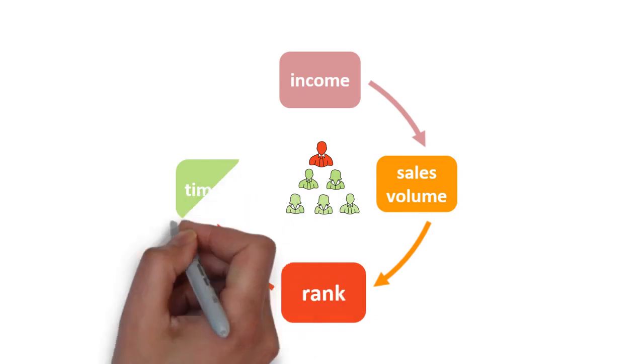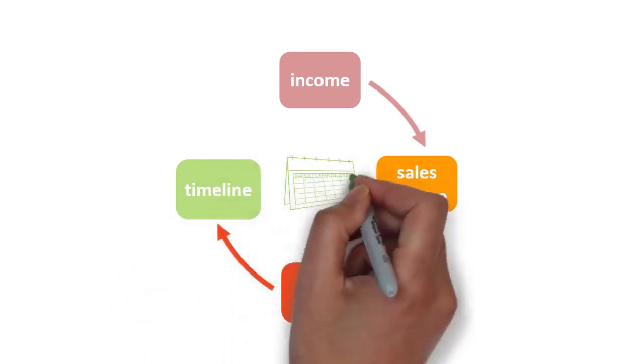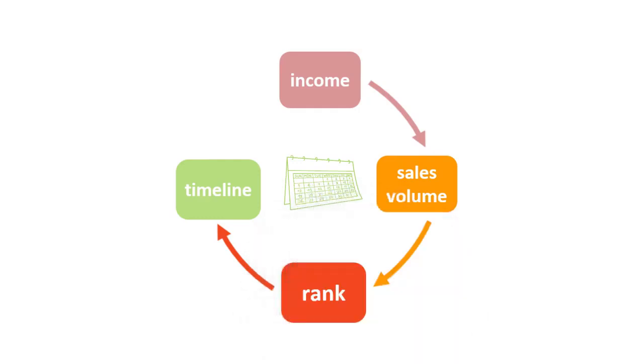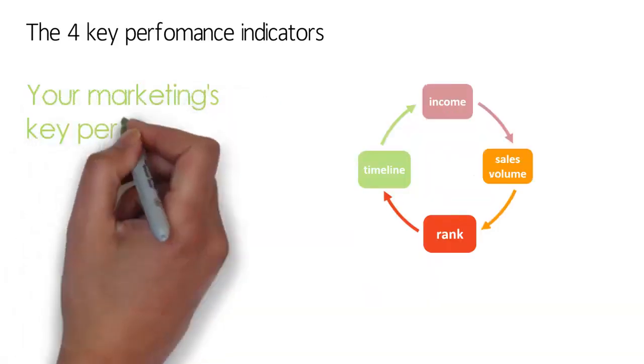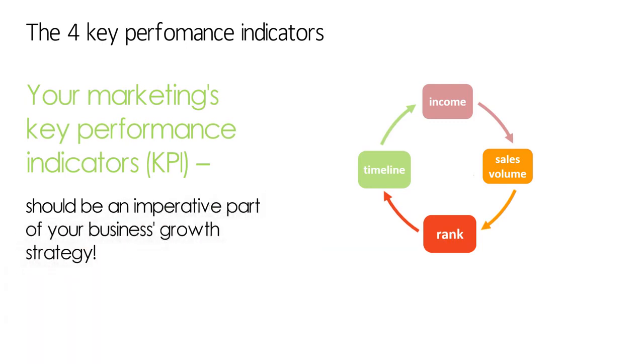The fourth is the timeline. You need to plan when you would like to achieve the results. By yourself or with your mentor, create your personal roadmap to success that will combine all four factors. The plan will be your navigator and source for motivation. These factors should be a mandatory part of your growth strategy.